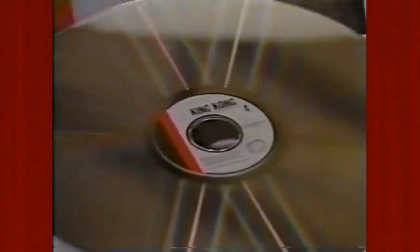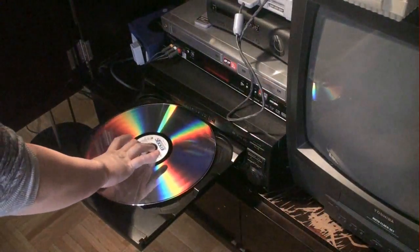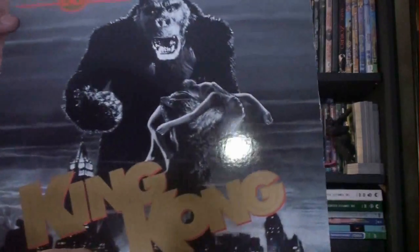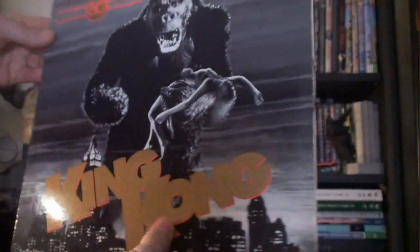Next, we have Laserdisc, and to be honest, this format is a lot of fun to collect as a hobby. And the best part is, I have a machine to play them on. So let's see how the original King Kong holds up with the 60th anniversary edition released in 1993, which was actually advertised pretty heavily back then.